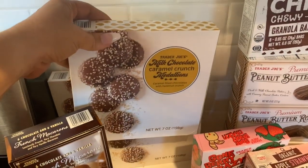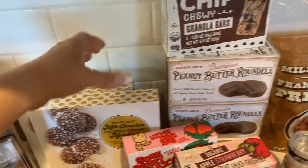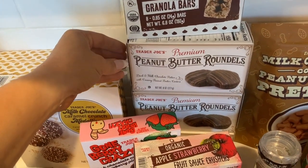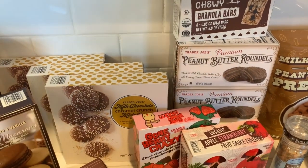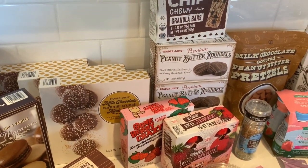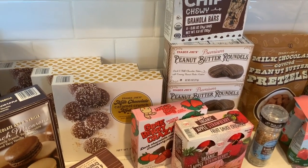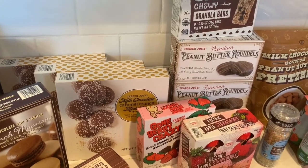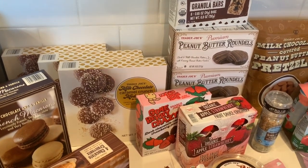Next, I got three boxes of the Trader Joe's milk chocolate caramel crunch medallions and three boxes of the peanut butter roundels. These just both looked really good. And I actually got these to put in a little thing for each of my kids' teachers for Valentine's Day. I did the same thing kind of at Christmas with different Trader Joe's products that were all fun little sweet treats. And so I picked them up again for Valentine's Day.